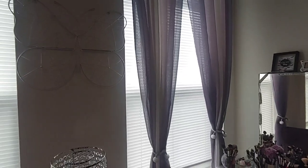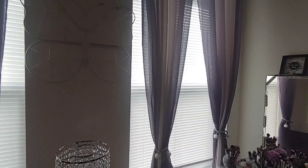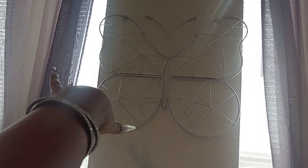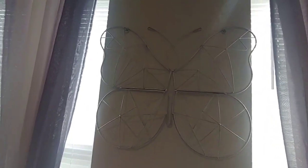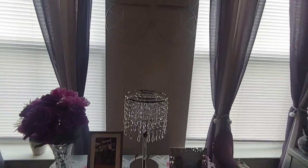So this is how they look. The same curtains I have in my bedroom, I do have in my bathroom. I did do a DIY luxury spa bathroom tour, so I will leave the link of that video down below. So this big butterfly is a hollowed out silver metal frame. It came from Burlington. Like I said, I love butterfly print items, as long as it's cute.